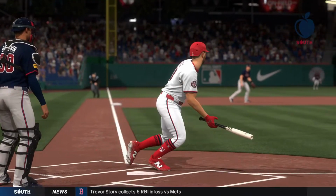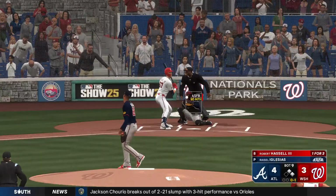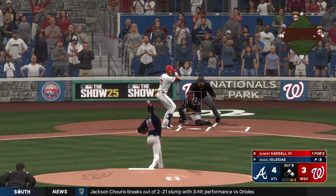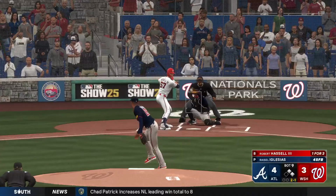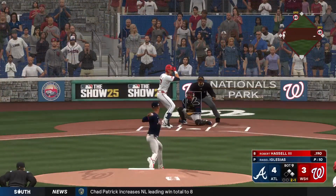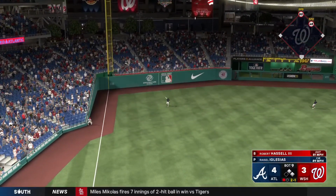Really important at bat coming up now. Bottom of the 9th, 1-run game, 2 on. Next to hit for the Nats, Robert Hassell III. That clips the corner. Just missed. And now 2-1. Good spot for the hitter. Definitely has the advantage in this count with runners on. Look for him to be aggressive on this next pitch. Puts it away for the out.